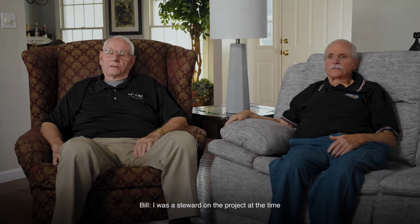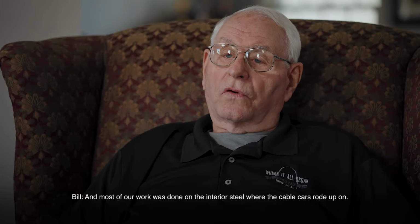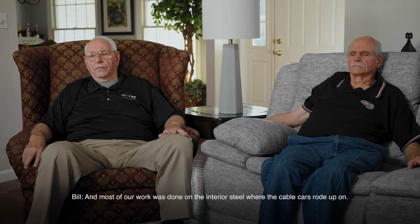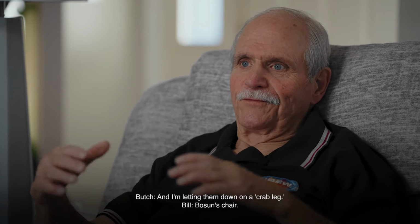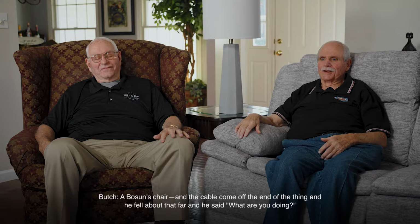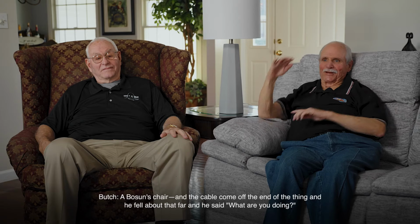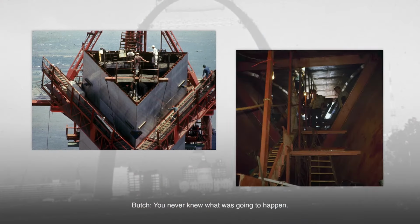I was the steward on the project at the time. And I was an apprentice. And most of our work was done on the interior steel where the cable cars rode up on. And I'm letting him down on a crab leg. A bosun's chair. A bosun's chair. And the cable come off the end of the thing. He fell about that far. He said, "What are you doing?" You never knew what was going to happen.